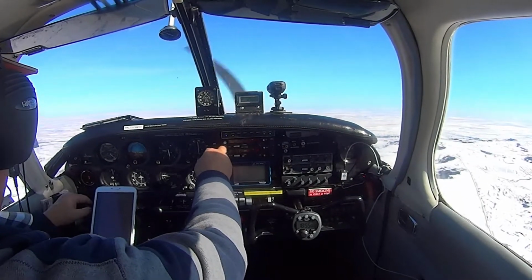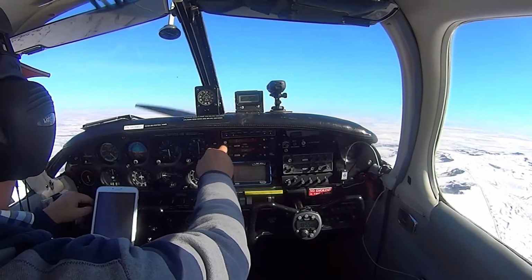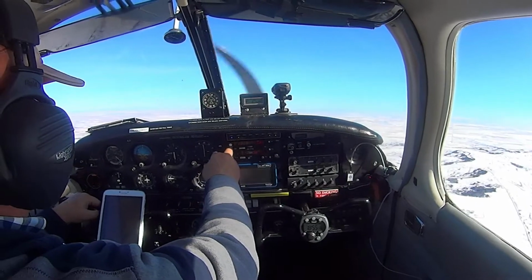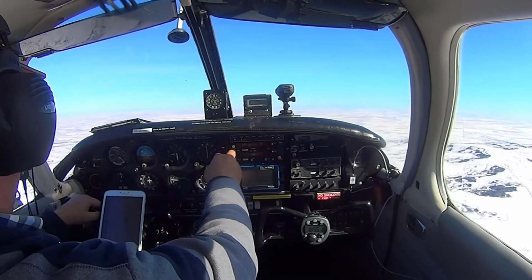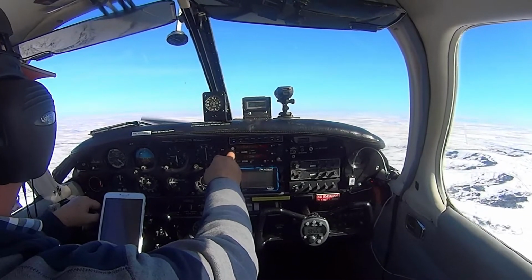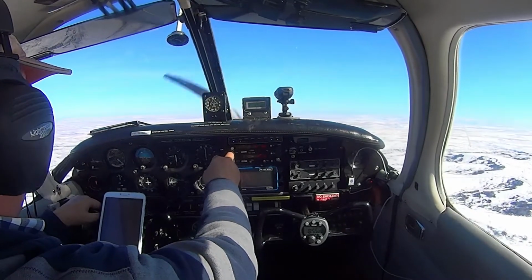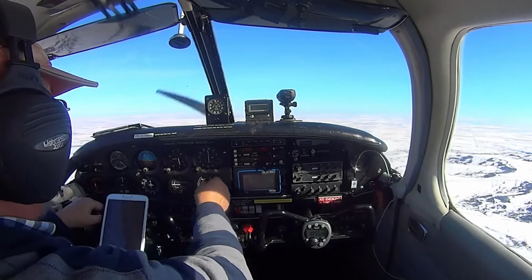Lima, weather at 1800 Zulu, wind calm, visibility 40, Q cloud at 4000, Q cloud at 12000, Q cloud at 26000, temperature 7, dew point minus 3, altimeter 2991, IFR approach.